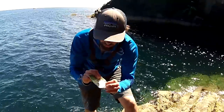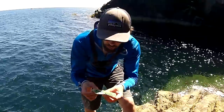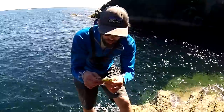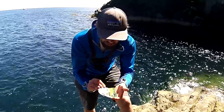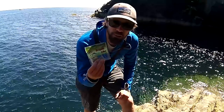So it's quite a slow sink rate. I can't actually remember where I bought these from, but it was years ago. Might have been from my favourite old LRF shop, Jack's LRF, which unfortunately now is closed. He used to bring a lot of American baits in, and yeah, looks like these are the ones.